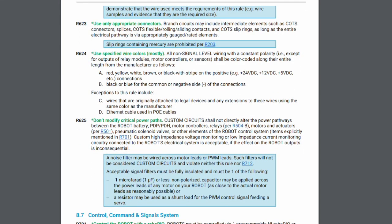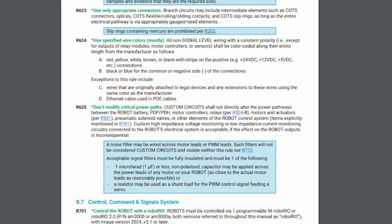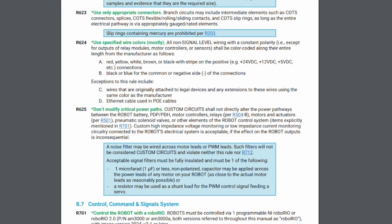R623. Use only appropriate connectors. Branch circuits may include intermediate elements such as COTS connectors, splices, COTS flexible rolling sliding contacts, and COTS slip rings, as long as the entire electrical pathway is via appropriately gauged/rated elements. Blue box. Slip rings containing mercury are prohibited per R203.